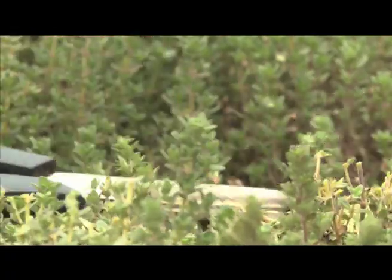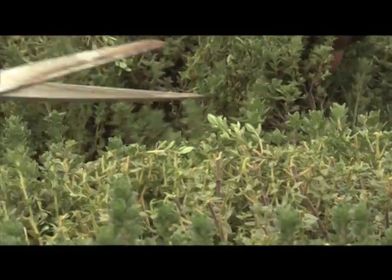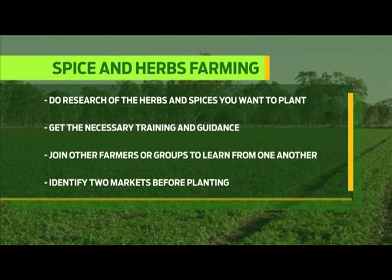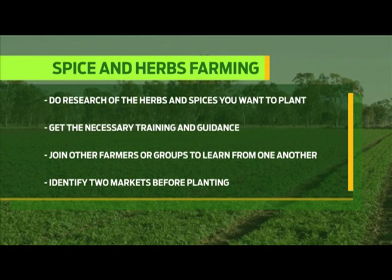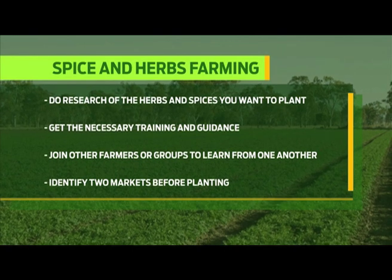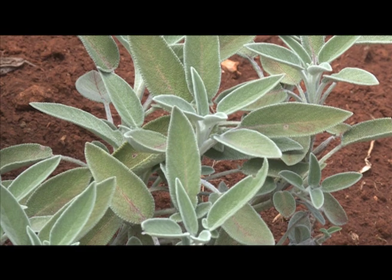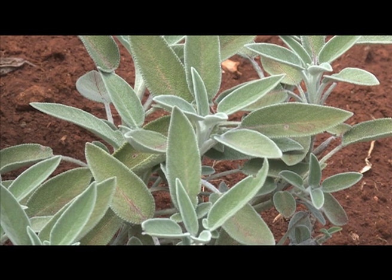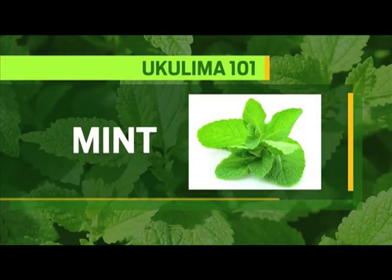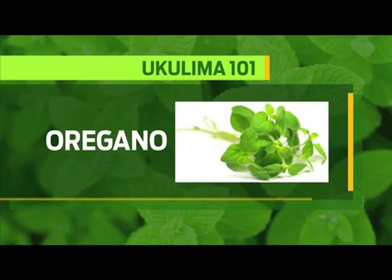Before beginning venturing into herbs and spices farming, one needs to consider a few key things. Some of the top and easy herbs to grow in your kitchen garden or backyard which have multiple uses include basil, mint, rosemary, cilantro or coriander, oregano, and parsley.